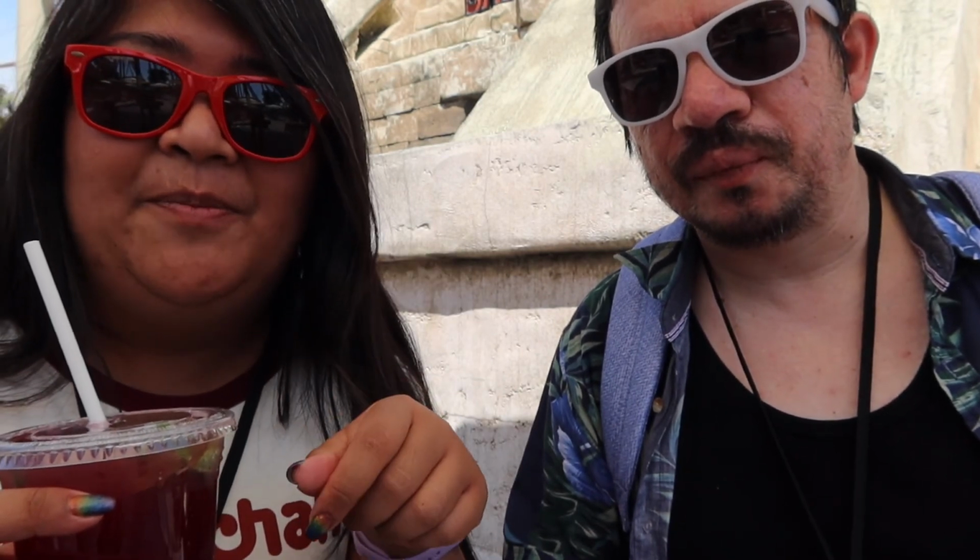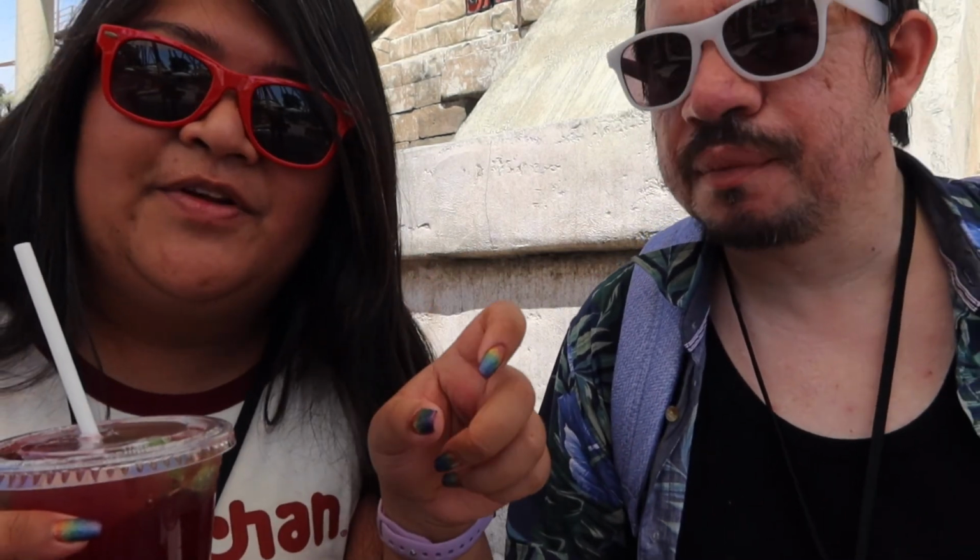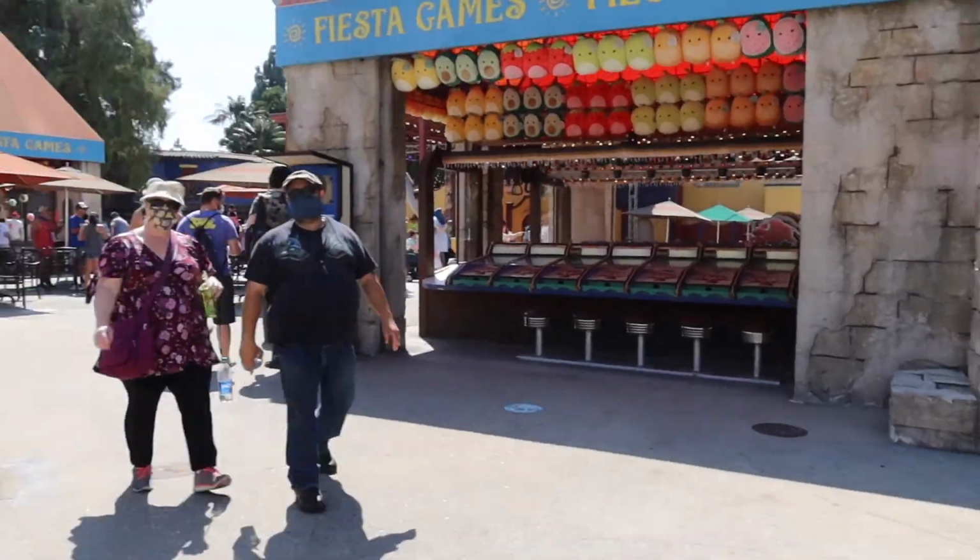They do have some game booths open here, so they have like this big piñata game. They have that weird squirter thing where you have to race to see who reaches the top, and that's pretty much it. There's a bunch of stores that are open in the different sections, but other than that, the main focus is food because it is the Taste of Knott's. So, see you.